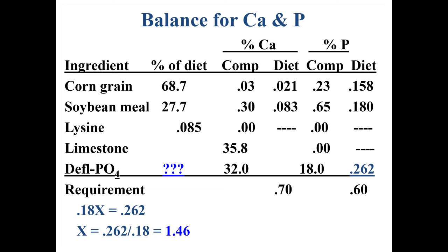Okay, so defluorinated phosphate is the ingredient that we have at hand that will provide phosphorus. So bear in mind that the defluorinated phosphate also provides calcium. So we're also partially balancing or possibly completely balancing for calcium when we add in the defluorinated phosphate. So you can see here in the table the defluorinated phosphate contains 32% calcium and 18% phosphorus. So now to figure out how much to add to meet the phosphorus requirement, we have 0.18, so the amount of phosphorus, times X, the amount of defluorinated phosphate, equals 0.262, the amount of phosphorus that we still need in the diet in order to meet the requirement of 0.60.